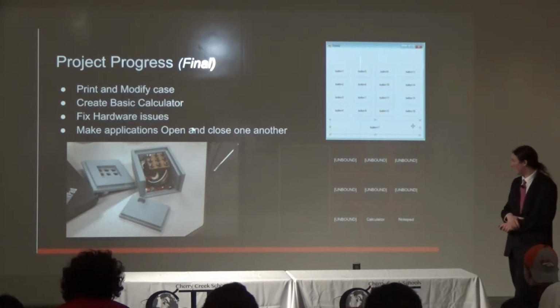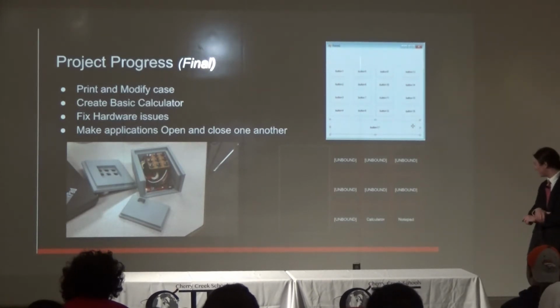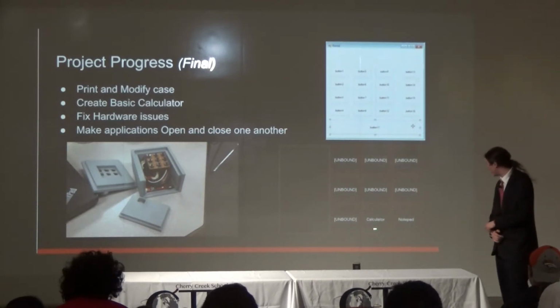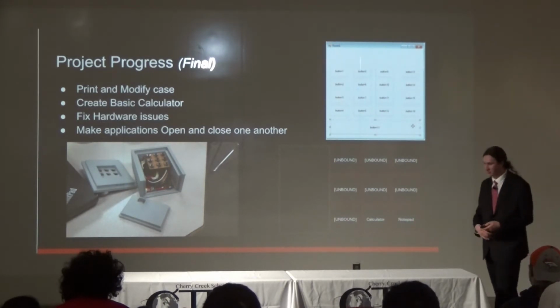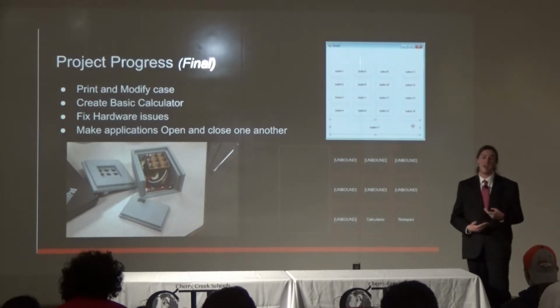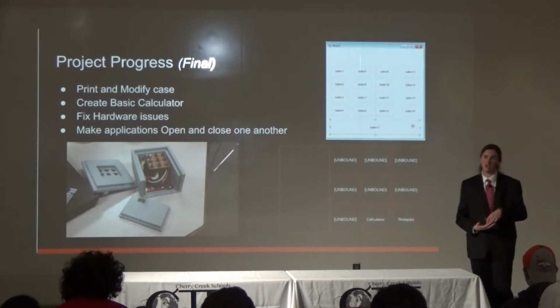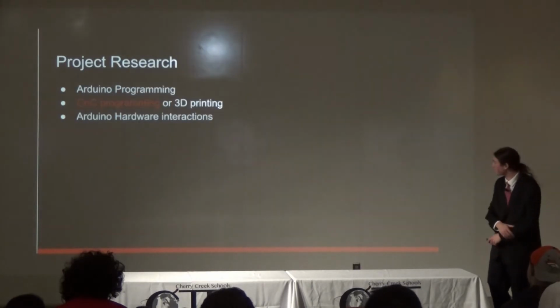And then I made applications open and close one another, which is the menu right here as it is now. And you can see there's a calculator and a notepad. The rest of these are unbound because I have nothing that they actually activate. But the calculator, like I said, I eventually updated it to where it looks like this with the color scheme and the design. And then Notepad is a program that comes with most computers pre-installed, so you can open text files and edit documents, which is important because I can integrate any executable I want into my menu, and it doesn't have to be something that I custom build.